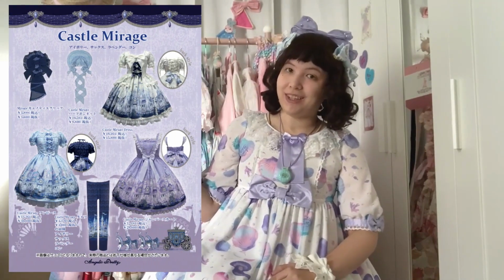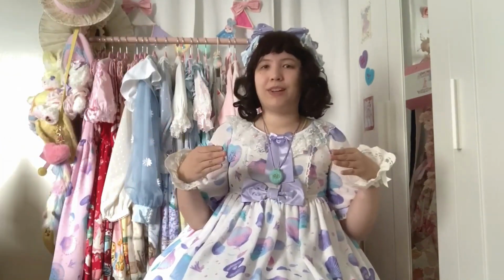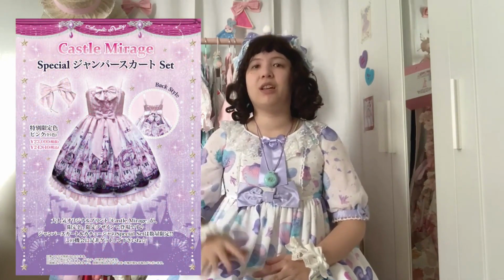And our first guest today is going to be Castle Mirage. A little brief thing I forgot to mention is I will now be starting to focus a little bit more on materials, because I think that's one of modern AP's faults. Everybody always criticizes modern AP prints for being polyester, bad quality-wise, so we're gonna see if that's really true. So Castle Mirage is a poly satin mixed dress.